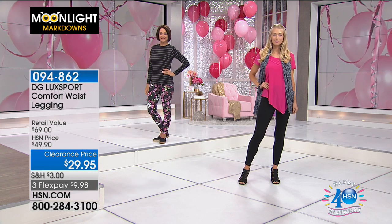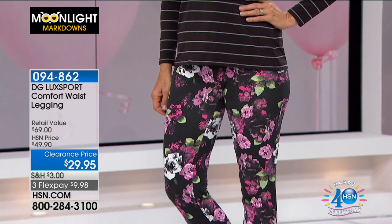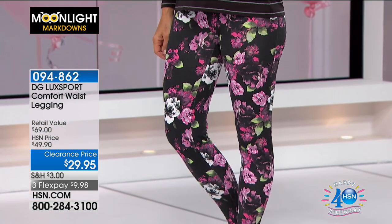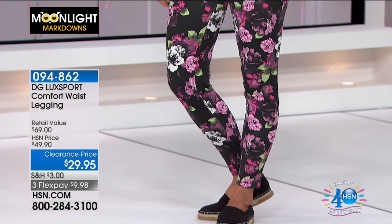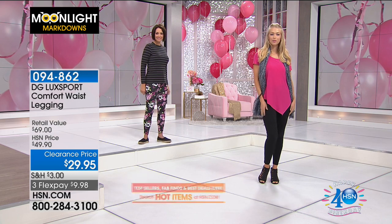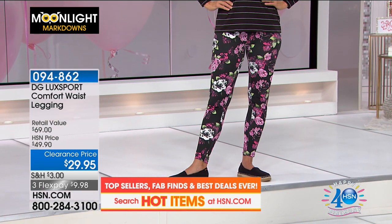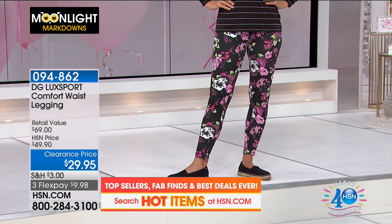There's no zippers, there's no buttons. This is a traditional legging with added benefits because it does have this comfort waistband. Now, Donna is wearing it in the black pink floral. So it's our floral design, grounded in black, and it has these nice pops of pink flowers. Angela is wearing it in our black. I believe that's the solid black. Looks like that from here.